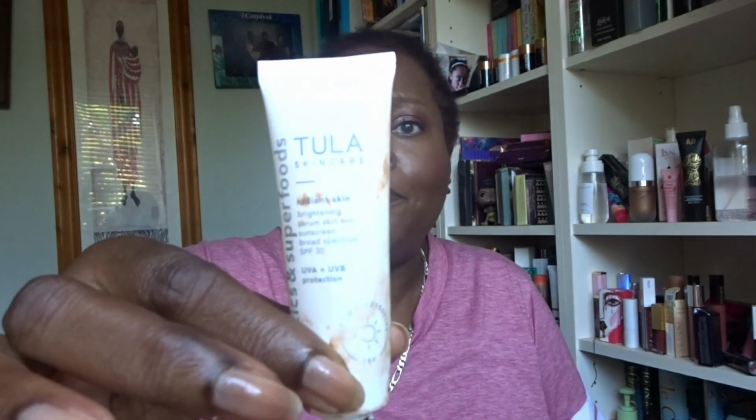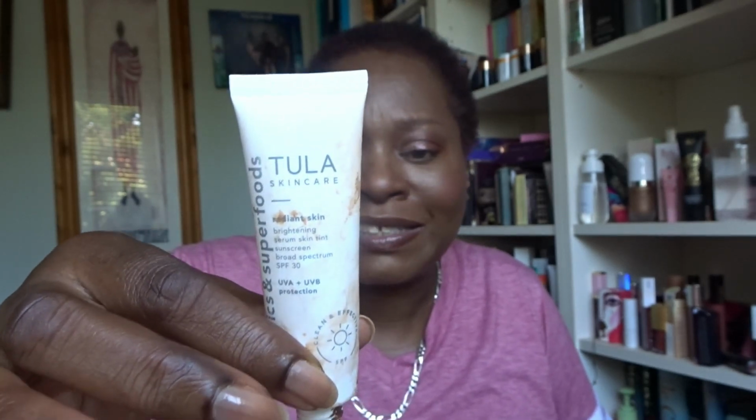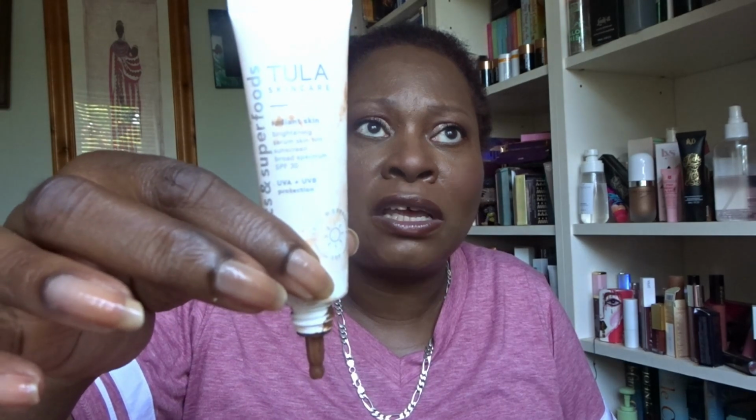And what do they call it? It's called Biotics and Superfoods. Was it a skin tint? Do they call it a skin tint? Yeah, this was a skin tint. Again, it's great when I can get a complexion product that works for my skin. This I didn't enjoy so much because I did wear it a few times, but it's just a little bit too glowy for me, and the undertone was quite red.